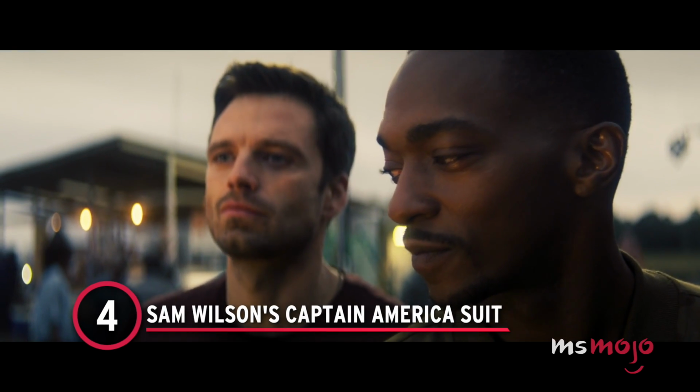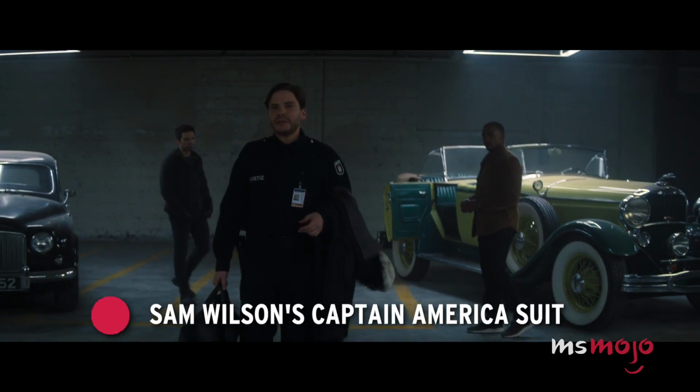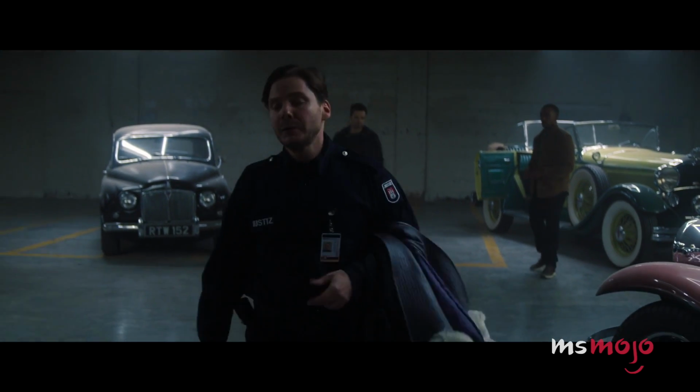Number 4. Sam Wilson's Captain America suit. At one point in Falcon and the Winter Soldier, it looked like Zemo and his coat would walk away with the award for Best Dressed.